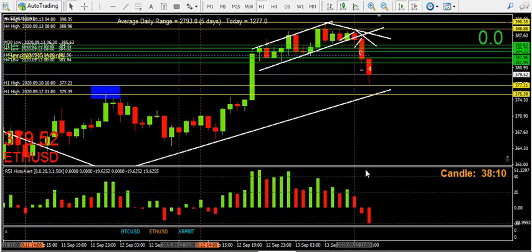I'm studying cryptos, in particular the ETHUSD. It's tradable, the spread's right. I just have to find a reputable dealer or broker to use. I think IG will be the broker of choice.